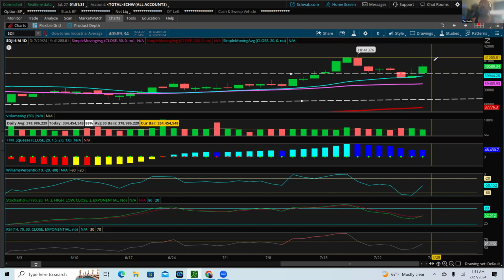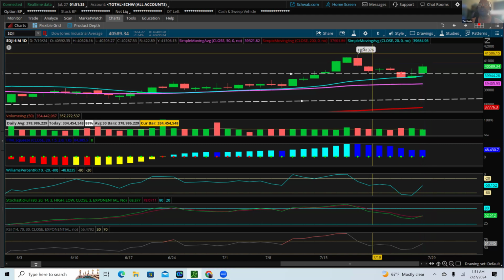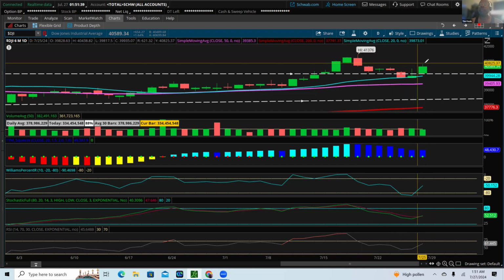So if you look at the daily chart on this Dow Jones, it got as high as 41,376. It has a lot of ground to make up. Can say markets have a lot of ground to make up in 3 days to prove that it can continue a nice bull run in August. But I think August is going to be a fierce month that's going to be met with some fierce resistance for the bulls.